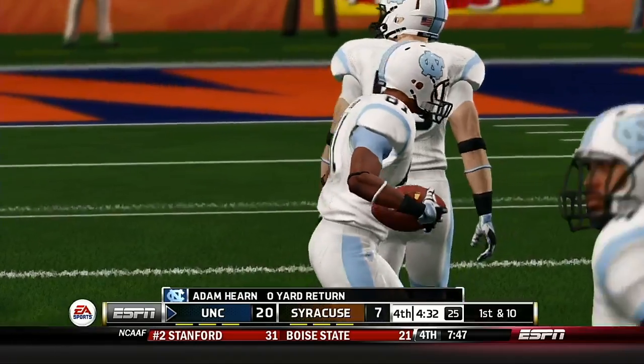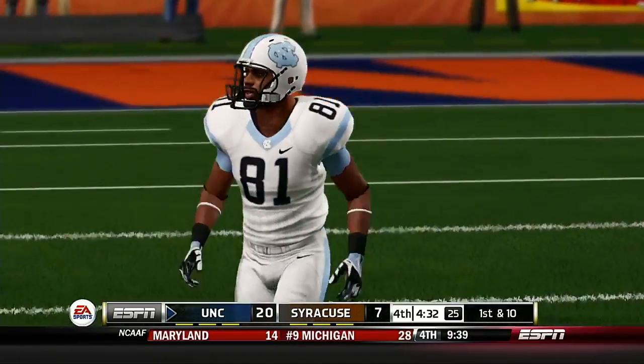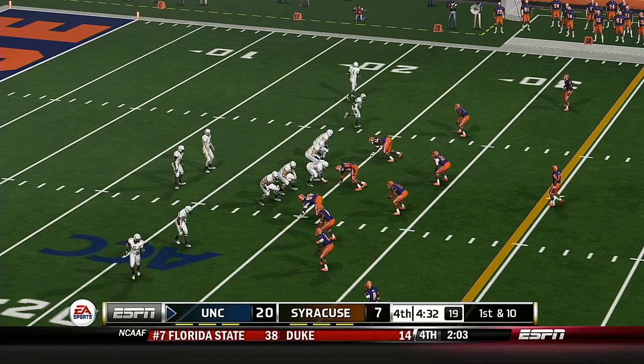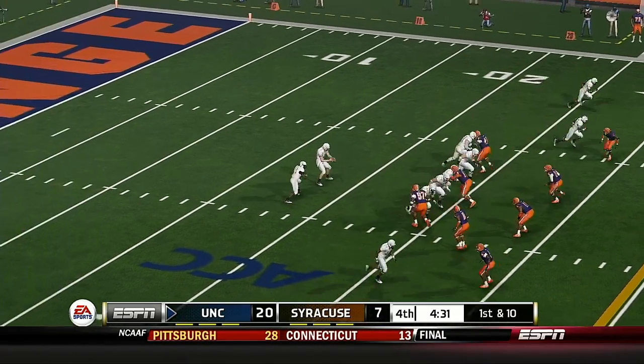And he didn't get anything on that return. Well, the coverage team did an outstanding job at containing here. You always see this with this team. They're very disciplined on special teams. Both teams are well aware that a score on this drive is going to create an almost insurmountable lead. This defense has really got to step it up and make a stop.